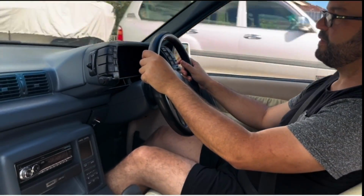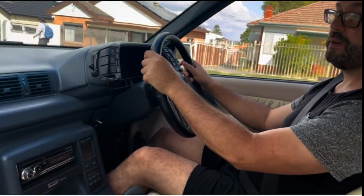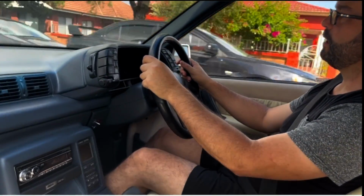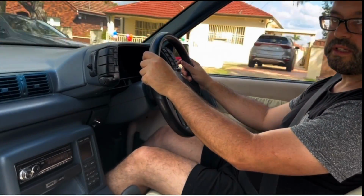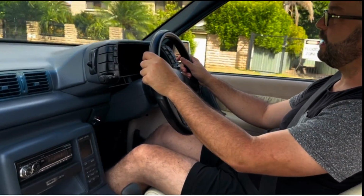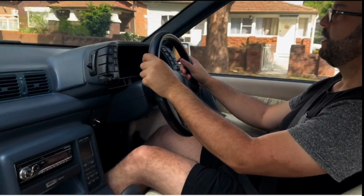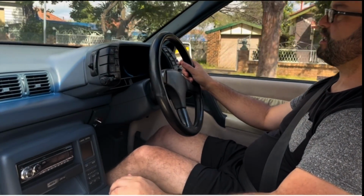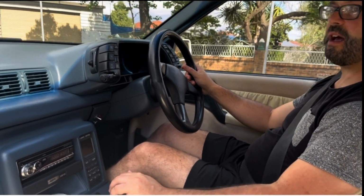All my other cars are V8s. This one isn't. It is a V6, but it is an L67. The motor comes out of a 1998 VT Calais. It includes the transmission and the original VT computer, which is patch harnessed into this car.